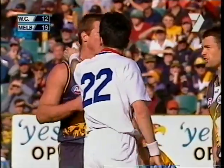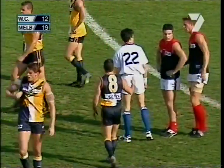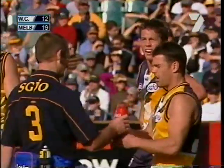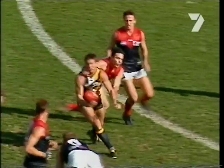Ben Cousins just explaining to the umpire that he would like that to be called a goal there. Richard Taylor also involved in the discussion with the umpy. Well, clearly the umpire didn't think at the time that it was an advantage, even though it was played on and they kicked the goal. It is a grey area, isn't it, of the game, the whole advantage situation.